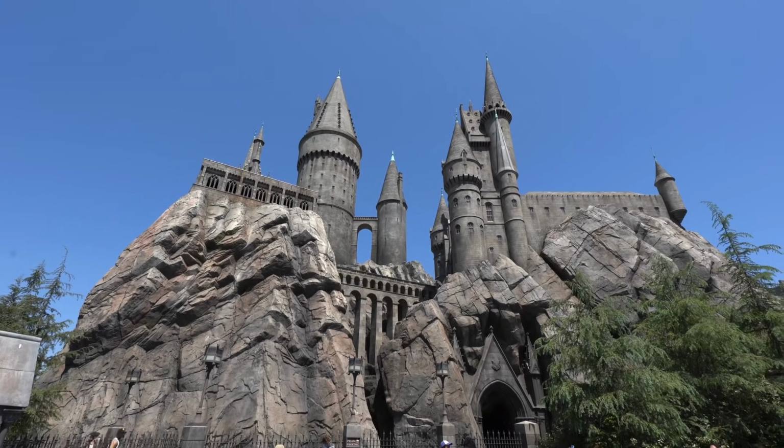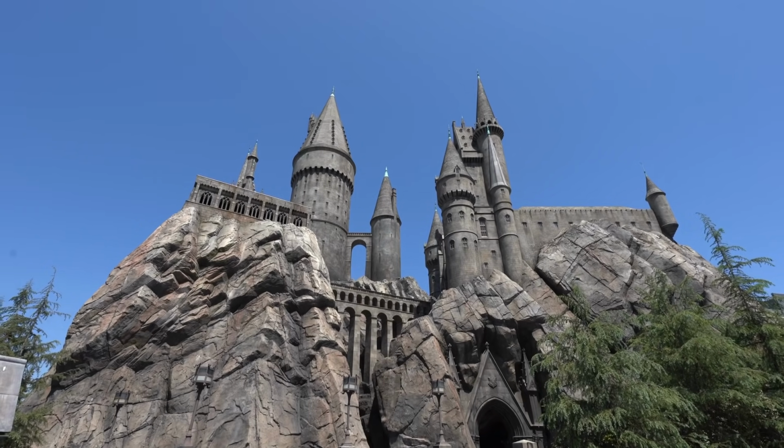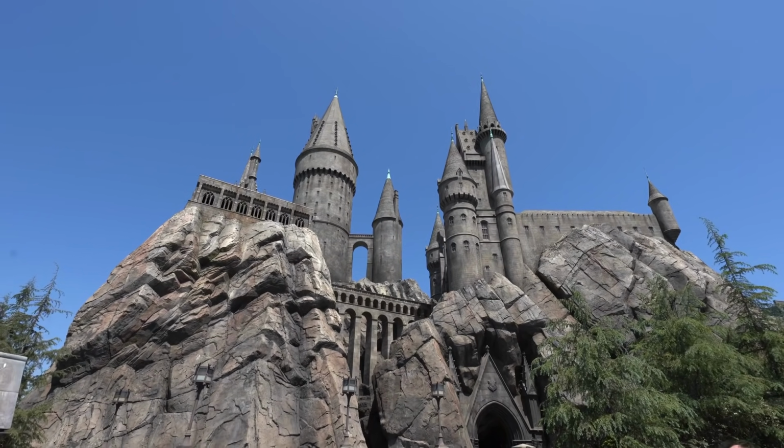Isn't Forbidden Journey so much fun? Go ahead and comment down below if you really enjoy this ride. I love it. I know some of you guys get motion sickness, so let me know. How many of you like to go on this one, and how many of you just go ahead and skip it?